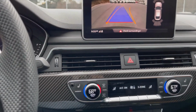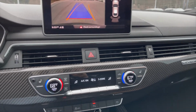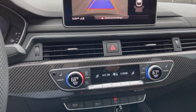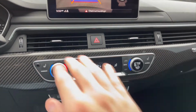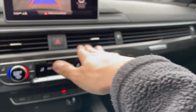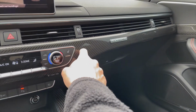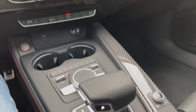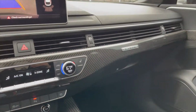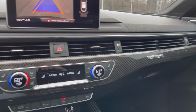Outside of that, look at the dash. It's a very clean dash, very simplistic, almost too simplistic for me. But you do have this really, really long strake of vents. But one thing I do like, the carbon fiber. It just goes everywhere in this interior. It's so awesome. Look at that. It's literally everywhere.